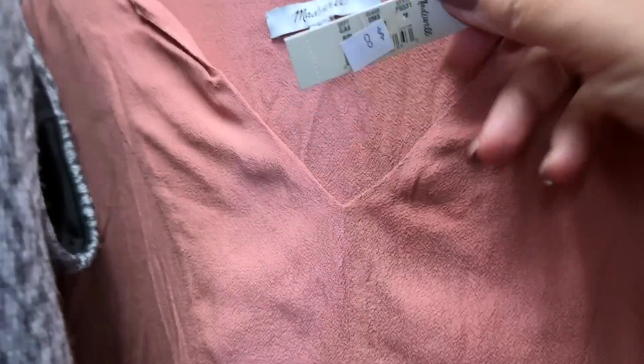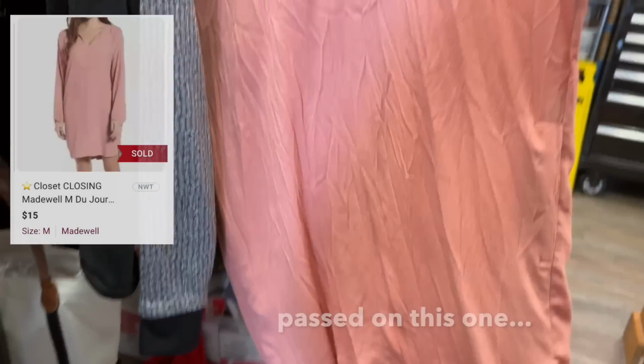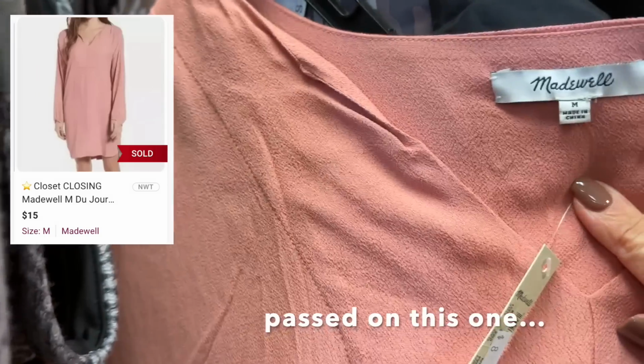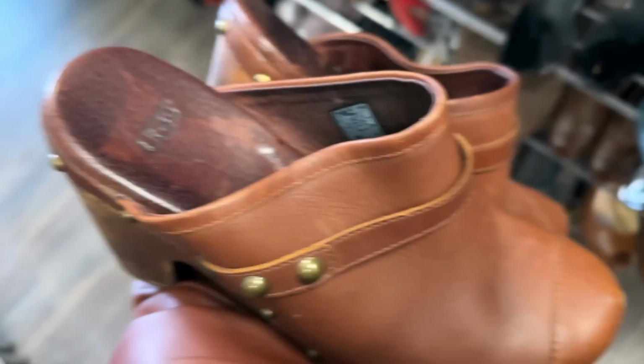I ended up staying in this store for well over an hour. I was just having fun exploring. You know, I really love the brand Madewell, but I had a feeling this wasn't going to be great. And when I did look at comps, this was one of the common prices I saw for the sale of this dress, even new with tag.